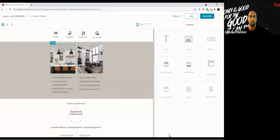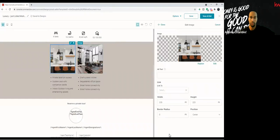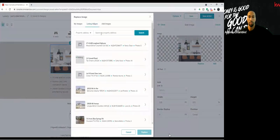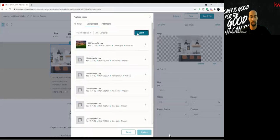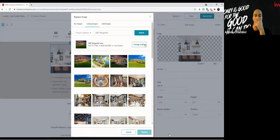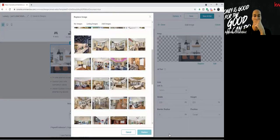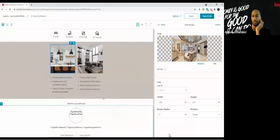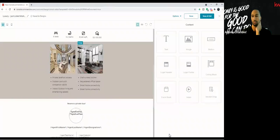Now I've got 2 additional photos. We're going to do the exact same thing, same process. Click on it, pencil. We're going to replace. We're going to listing images. We're going to look up the listing one more time. Morgan Fair, there we go. Search, click, decide which one of the images you want to use next. So let's see, that massive bathroom is a pretty impressive shot. So now we've got the bathroom here. We'll go ahead and click on done.